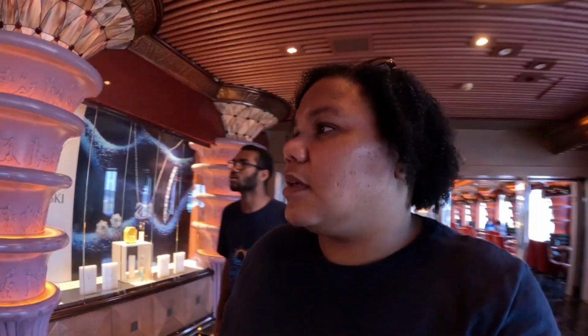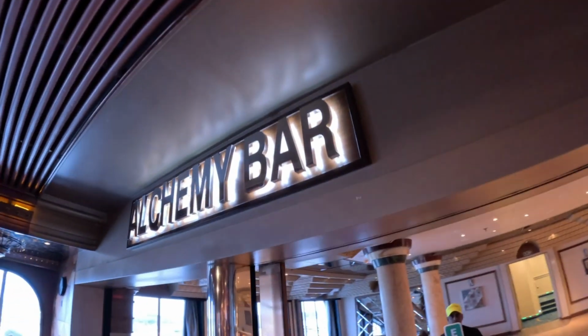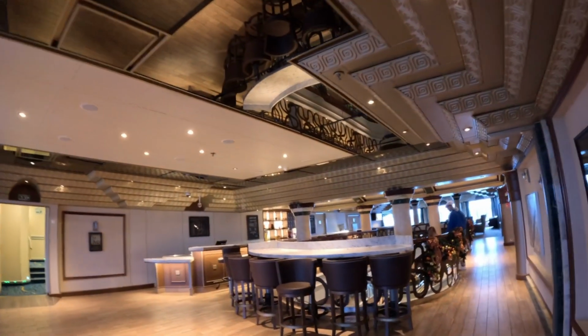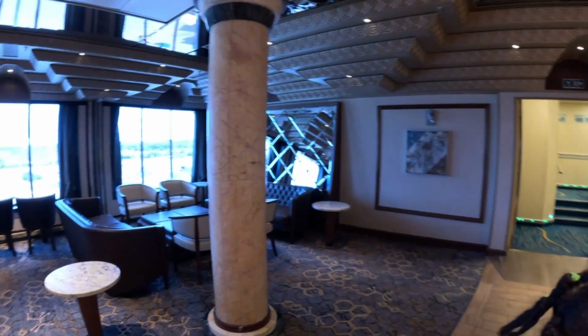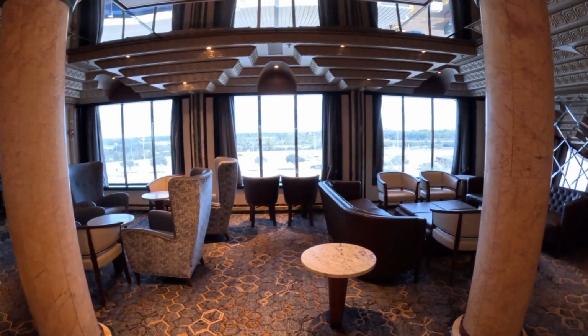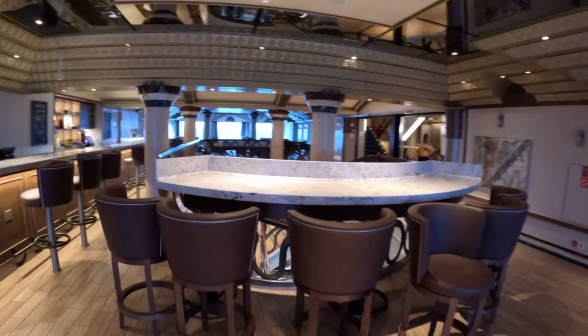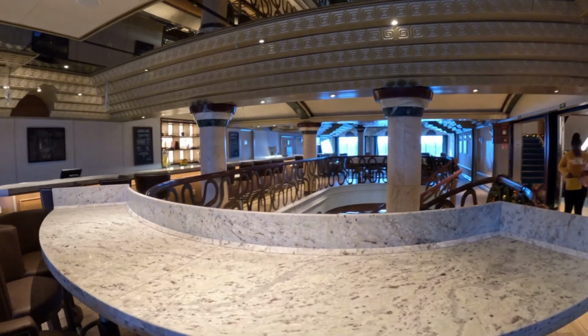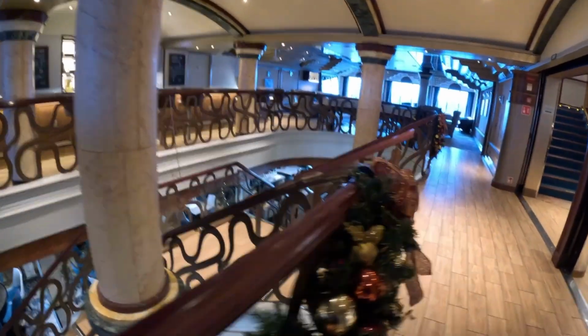All right, here's the Alchemy Bar. Again, what deck are we on? Deck 8. Yep. And the dining room is that way. Oh, this is a nice Alchemy Bar. We're on deck 8. And look, you can take the stairs right down to the dining room.